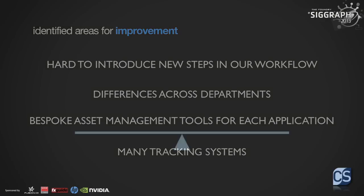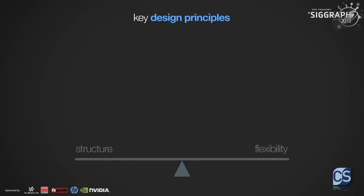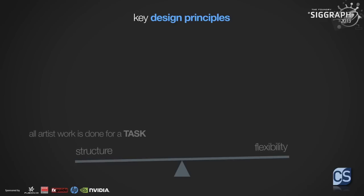So the key challenge here is to find the perfect balance between having a nice structured workflow and framework and having the flexibility to adapt to any new requests that may come up. So we set on a few key design principles. In particular, we started saying that we wanted absolutely anything done by any artist at the company to be encapsulated in a task. So a task would incorporate all the information such as who's doing the work, when is it needed by, what type of work it is, and so on.